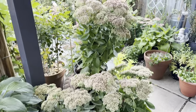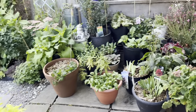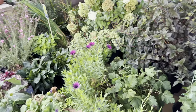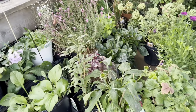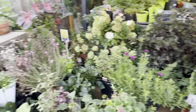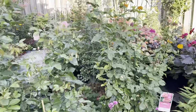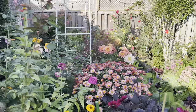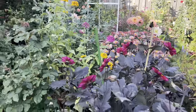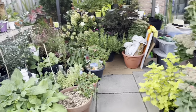Sedum I dug out from the ground, just putting them in pots for now. And here we are in my pile or collection of plants that I'm overwintering. Hence why, if you notice, my potted garden here is not as crowded. It's because a lot of them are sitting here now. I'm getting them ready for winter.